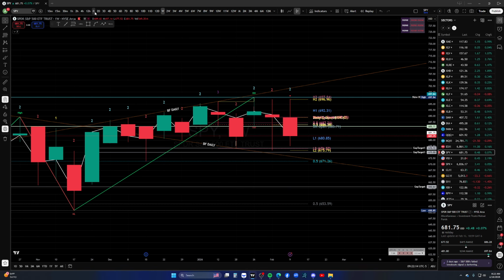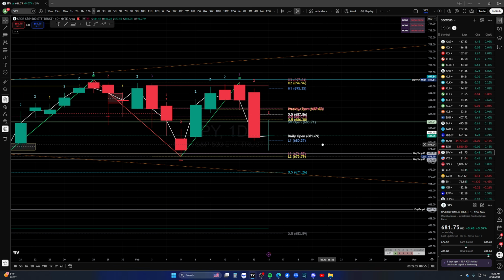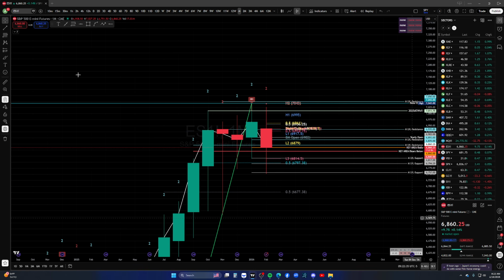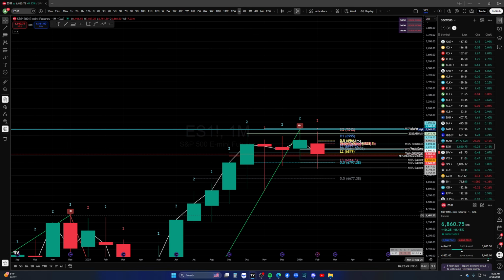Let's look at the daily of SPY. We closed as a fail to down on the day, so a bit of a relief bounce, but we'll see what this week holds. I know it's the same, but we'll run through it. ES is actually open now. I am doing this live, so bear with me. It'll still be the same.